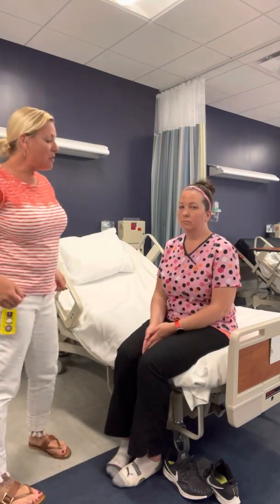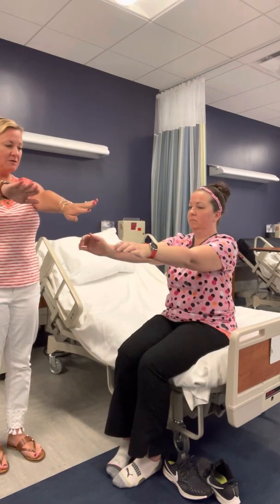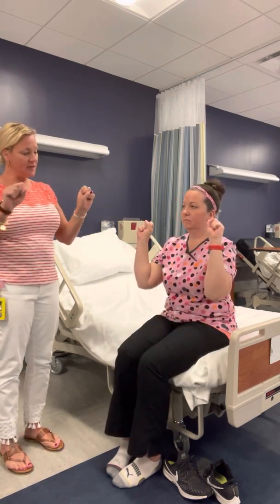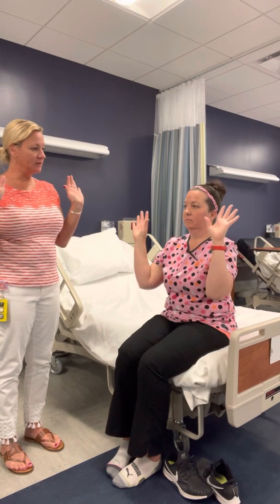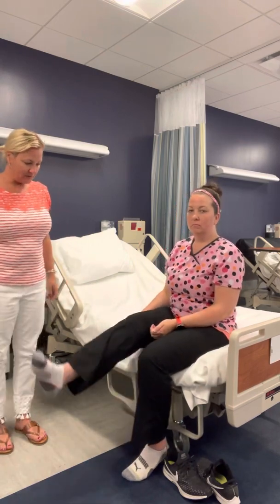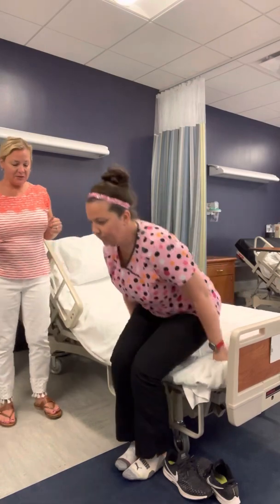Now, for your elbows, I'd like you to put your arms out and then bring them back and put them out again, and now turn down and then turn back up. Perfect. Now you can relax your arms. For your hands, I'd like you to make a fist, open them up, and then take your thumb to your fingers for me. Perfect. Okay. So for your knees, I would like you to bend in and out for both of them, please. There you go. And I'd like you to get up and take a few steps.